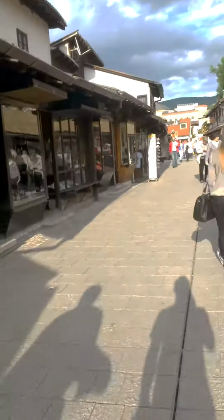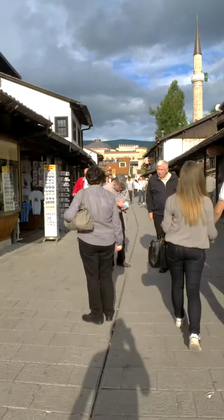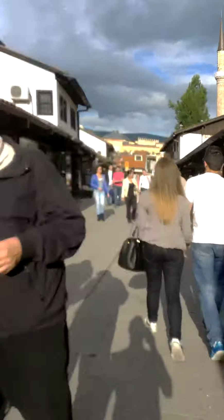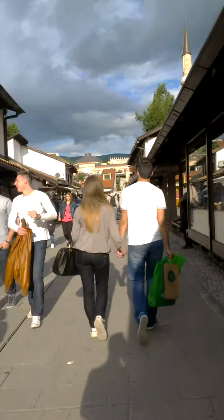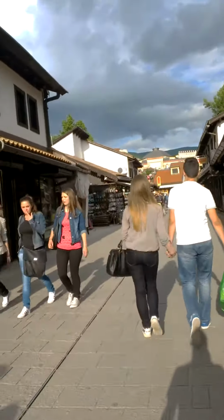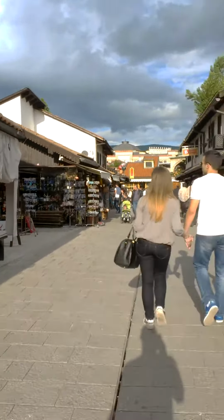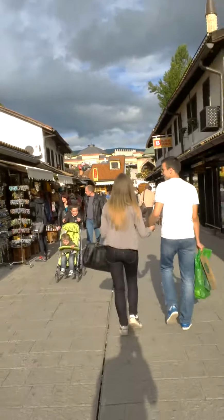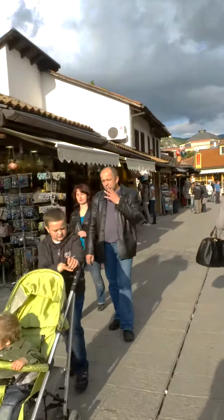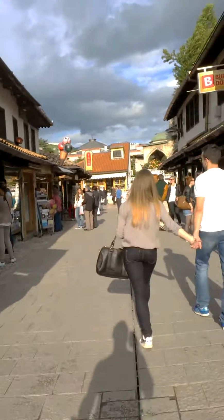Some MC Hammer pants right over there. Definitely coming back and buying some. This is really the end for me. There's just so much more. A ridiculous amount of alleyways, an endless amount of stores, other tiny niche areas. I'm just gonna turn left over here and you can see Sebilj. And then I'll be off to my apartment.